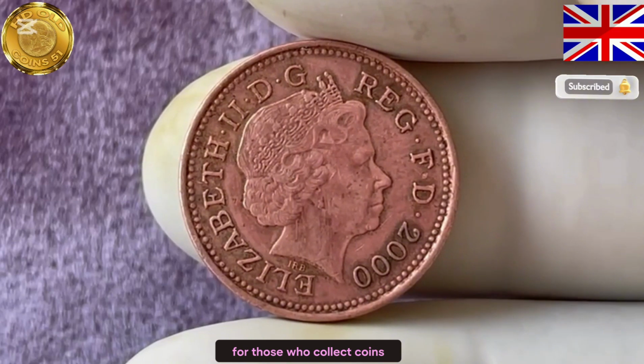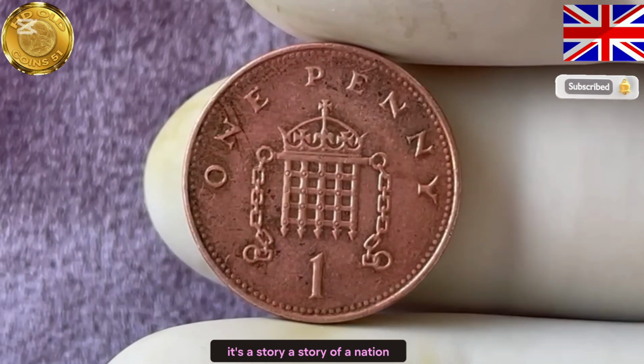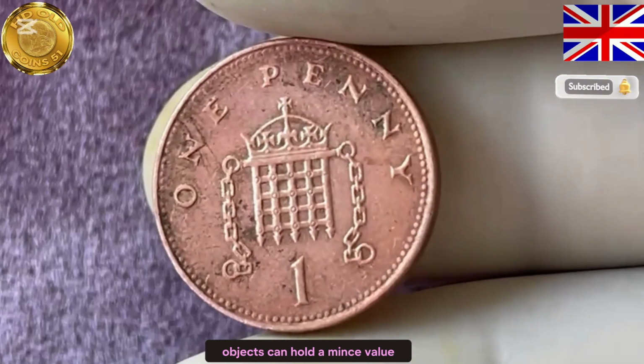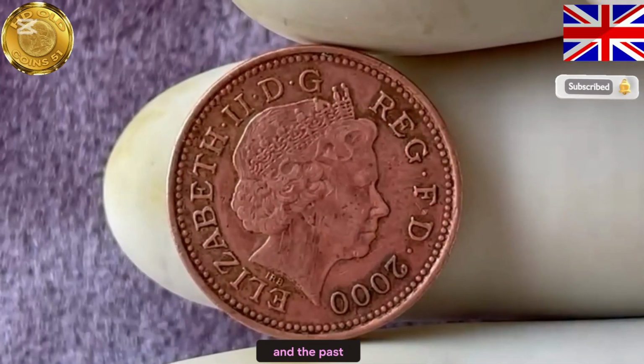For those who collect coins, the 2000 UK 1 penny is more than a piece of currency. It's a story of a nation, a queen, and the passage of time. It's a reminder that even the smallest objects can hold immense value, not just in terms of money, but in the connections they create between people and the past.